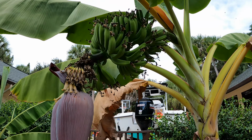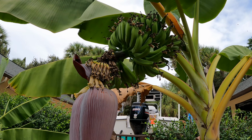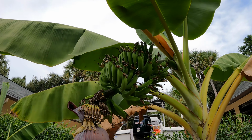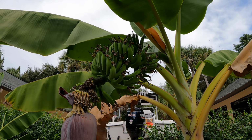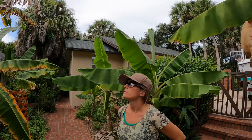I just love these, and they put off a nice size rack, a nice number of bananas for our family. Nice size bananas. They're really good. Overall, I like them. They're one of my favorites, I gotta say. Yeah, they go quick.